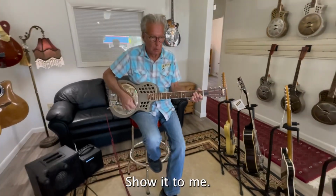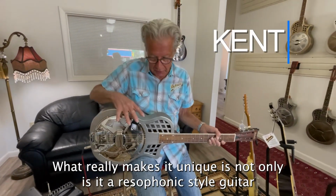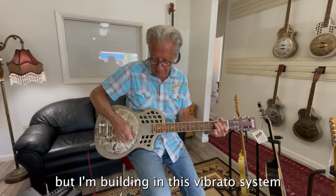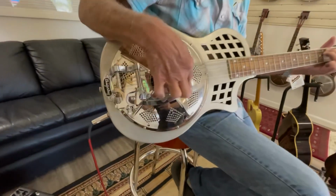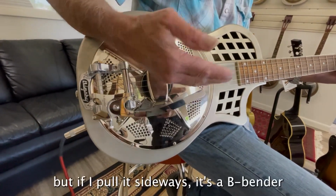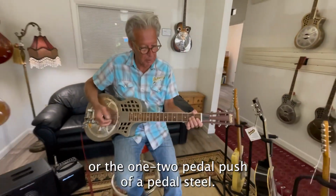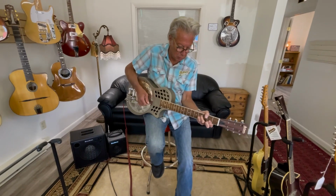Show it to me. So this is the Viles' Dobrato. What really makes it unique is not only is it a Resophonic style guitar, but I'm building in this vibrato system, which is pretty typical if I depress it. But if I pull it sideways, it's a B bender, or the 1-2 pedal push of a pedal steel.